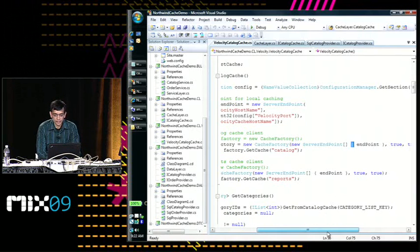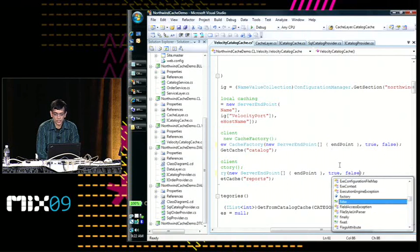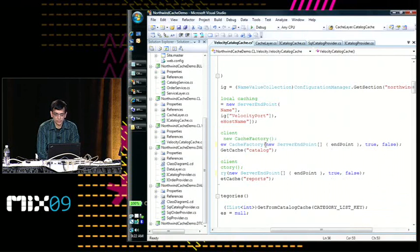So this cache factory is taking 3 values. There's a server endpoint, and I believe the second one is whether you want eviction on or not, and the third one is whether you want local cache on or off. I'm going to keep it off for now.